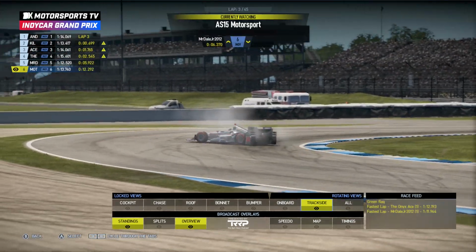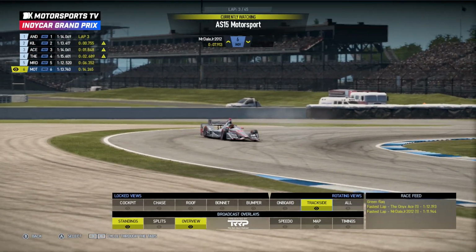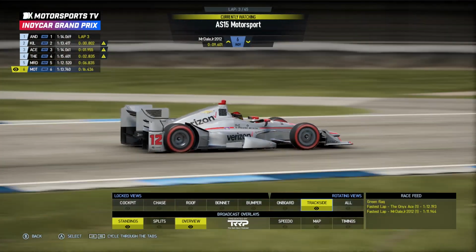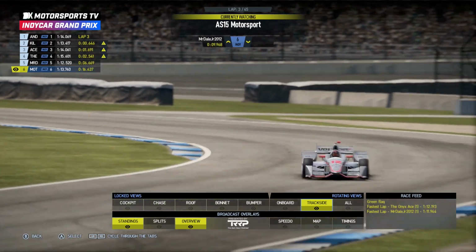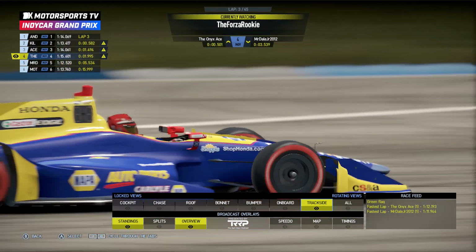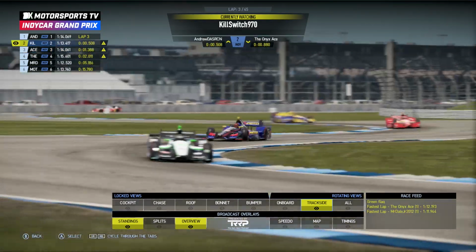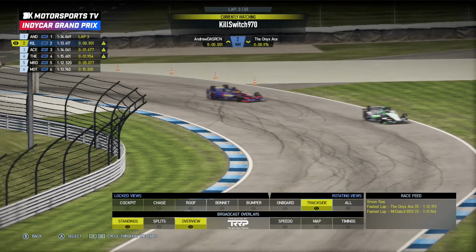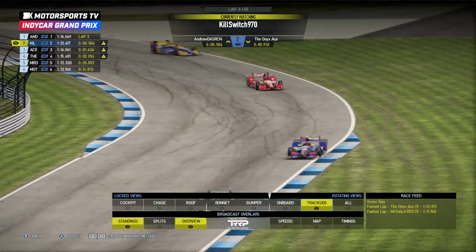And strangely enough, you have AS15 Motorsport spinning out all by himself in the back. That's going to kill his time by a lot. Remember, that's not going to be even counted as an incident. That's complete driver error, and that is not going to hinder anybody up at the front. All the drivers who can keep it nice and tidy and nice and clean.